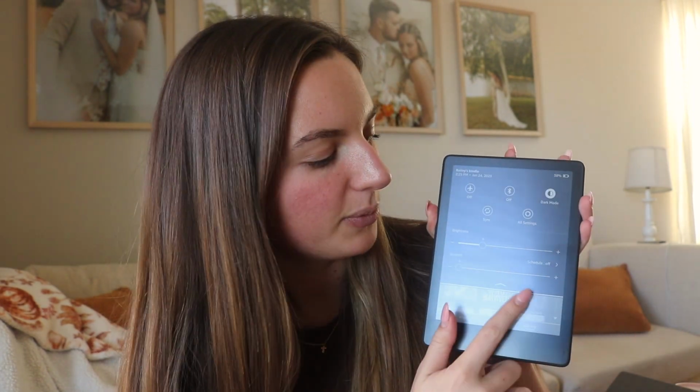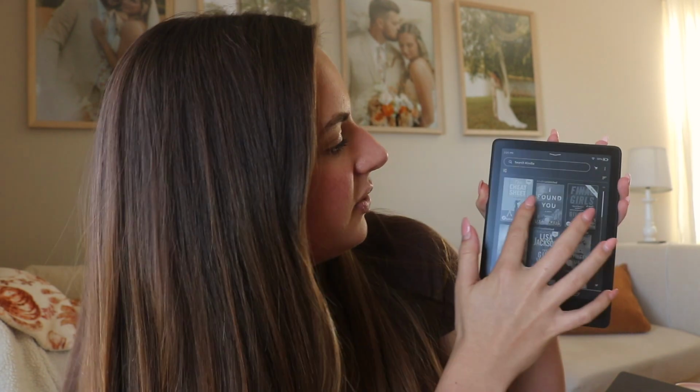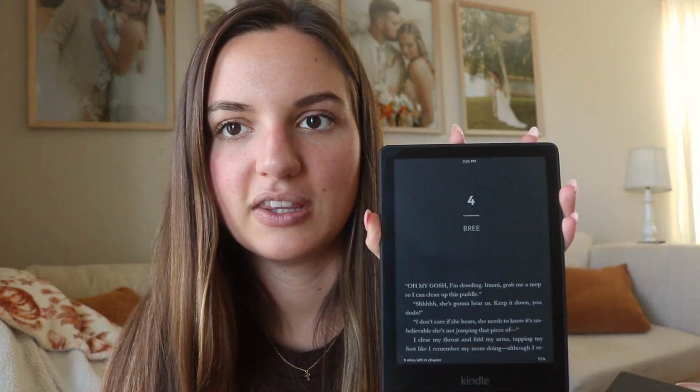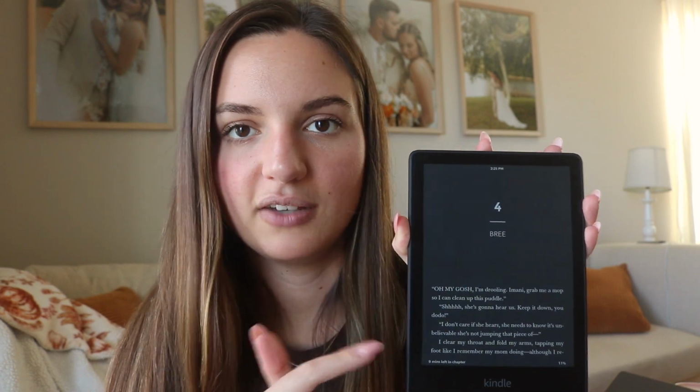I really love that. And also there is a dark mode up here. If I click the dark mode, let me go to a book, you can see how it's just dark with the white writing, which is amazing. I love that for nighttime.